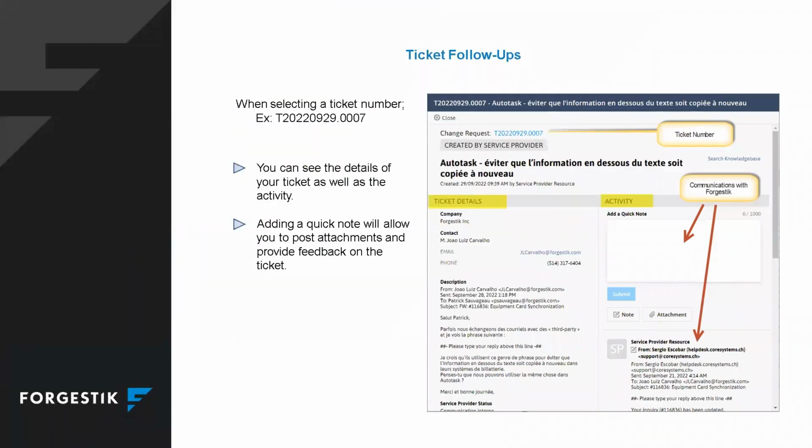Once you do click on one of the tickets, you'll be brought up to this screen. This screen basically provides you all the details that you've entered, which will be on the left-hand side of the page or the pop-up. You'll have your contact information and all that. And then on the right-hand side of the screen is all the activities that have been done. If ever we have internal notes, they'll be here.